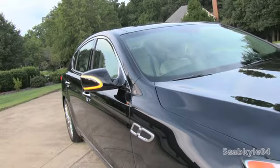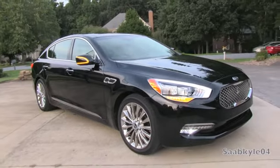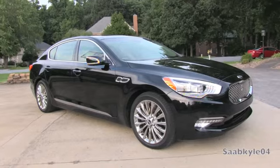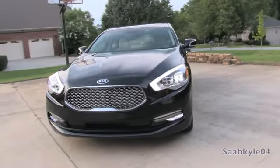The K900, in my eyes, is a welcomed enigma in the luxury car segment. Kia's first full-size, rear-wheel drive super sedan designed to compete with the likes of the Lexus LS and BMW 7 Series. With limousine-like interior space and a focus on traditional luxury, the K900 brings new flavor to a highly competitive market.